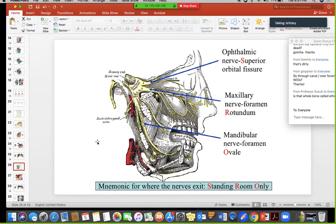And you want to know that the ophthalmic nerve, the maxillary nerve, and the mandibular nerve are passing through each of these foramen. And this is going a little bit ahead, but I'm just trying to get you guys ahead of the game, I guess.